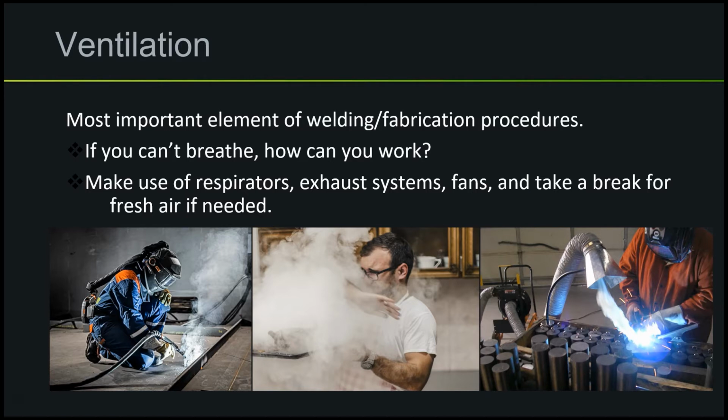There's a lot of different things to take into consideration with ventilation. One is just making sure that there's a free flow of air in your work area. If you find that smoke is accumulating pretty fast and it's not really going anywhere, make use of any fans that you have in the shop. Make use of any exhaust systems that you have to suck the smoke up out of your immediate work area. Use respirators, and of course, if all else fails, stop, take a break, go get some fresh air, because the last thing anyone wants to happen is for you to pass out for lack of oxygen. Of course, this is going to look bad on the company, and just in general, we want to avoid personal risk or personal injuries.